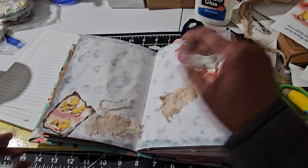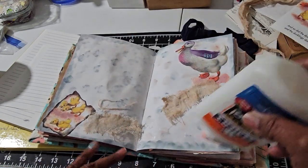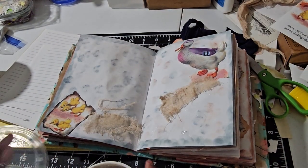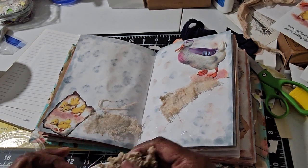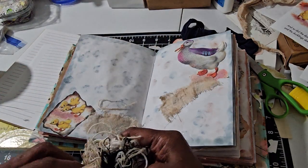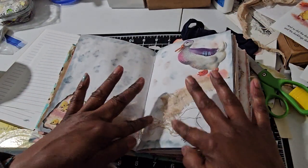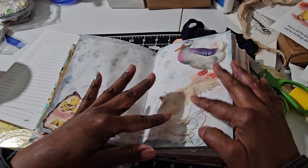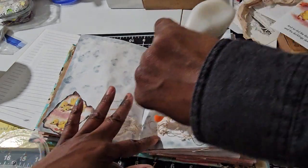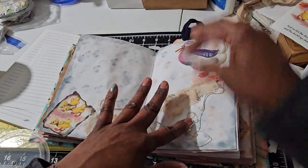Just put that down. And since I have that string, I'll add some more string. I have all kinds of string. Because I save string, because they be sewing string on, and I have a cup that says loose string, and it's just all kinds of string. And so we'll just add a little bit of string to our paper like this. It doesn't have to have a reason. You just put something somewhere. They sew it, but I'm not going to sew. I'm just going to glue, and it'll stick, and that'll be it.